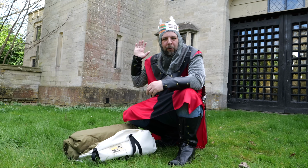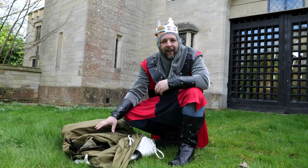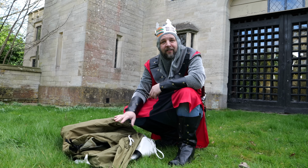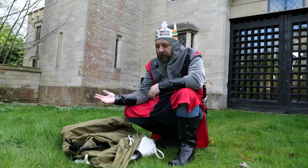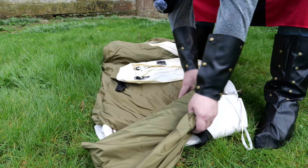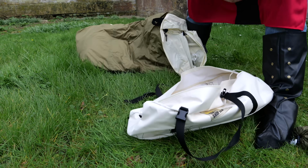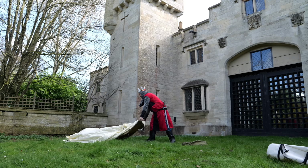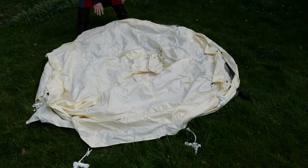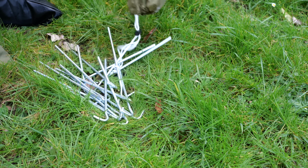So don't worry, we will talk about the castle and its history in a bit, but for now, this is the tent, and it is a 2-metre bell by the Canvas Tent Shop, who do my 3-metre bell. So it's going to be interesting to see the space in this. So as you can see, a 2-metre bell is not massive, but it should be enough for myself. So pegs, nice chunky ones.